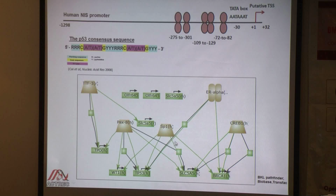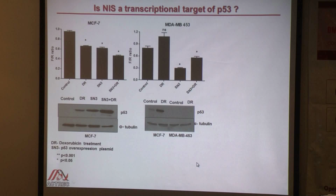have also found SP1. SP1 binds to the GC box on the NIS promoter and is required for its full functional activity. At the same time, we found that SP1 is also regulating SLC5A5. Along with it, it also regulates TP53, and we have found binding sites of this on this promoter. So, is there any direct link between these two proteins? With this in mind, we ask the question: is NIS a direct transcriptional target of P53?